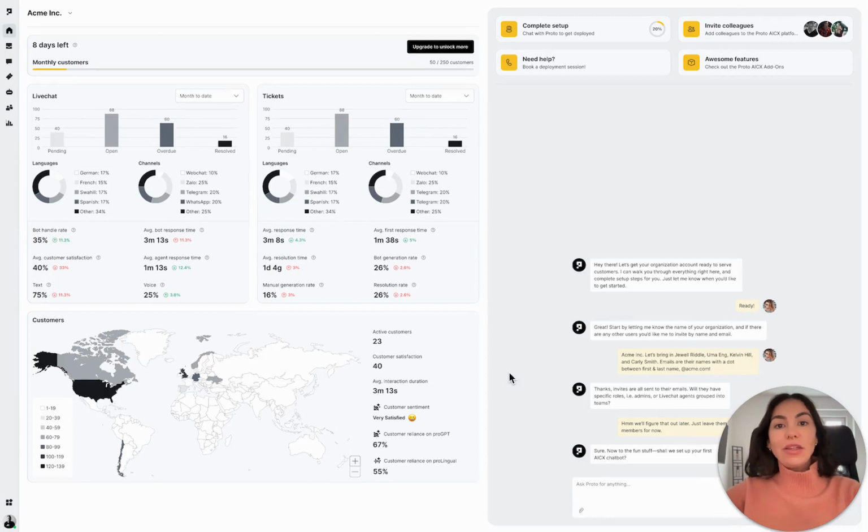In this quick video, I would like to give you a sneak peek into some very exciting features in our redesign that is coming very soon for Proto AICX. So this is the first page. You're going to see that the design is quite minimalistic. We created this taking into consideration our clients' feedback and in a way that it's very friendly and easy to understand.